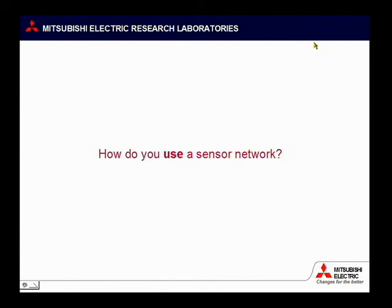So how do you use a sensor network? OK, so the question is, we got the data. We've been collecting data for about 10 months, and we got those sort of phases. So from the 8th floor, we have about 10 months of data. And so the question is, how do you get stuff out of that?